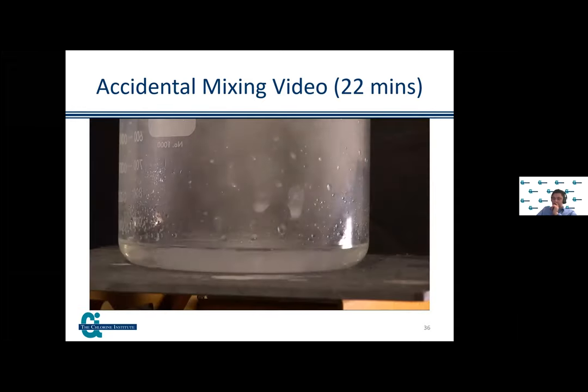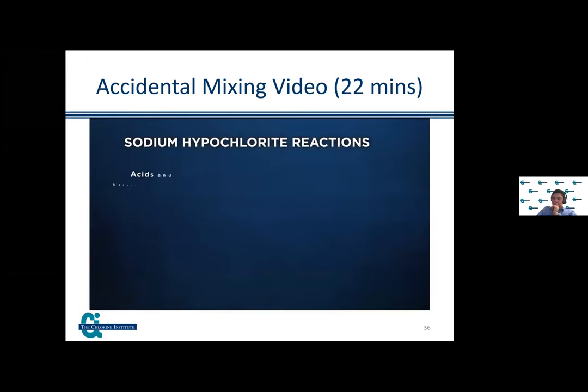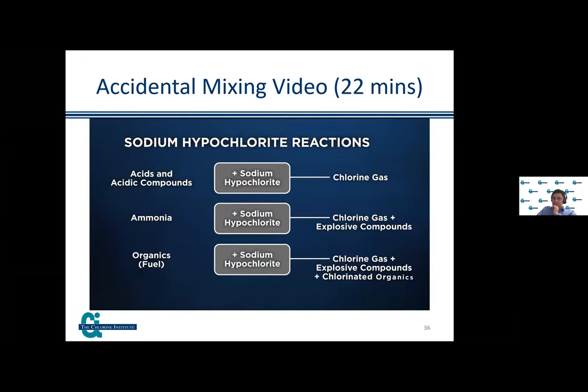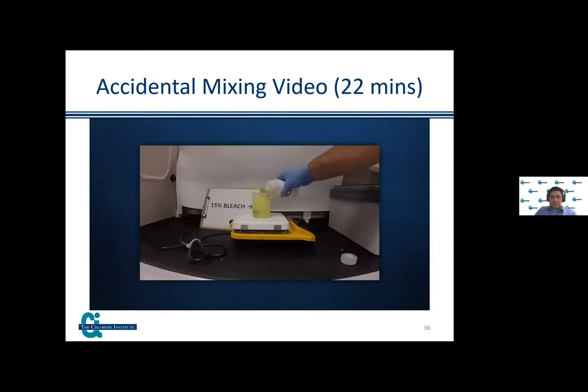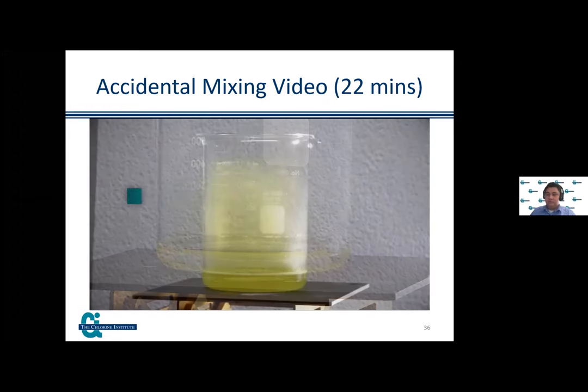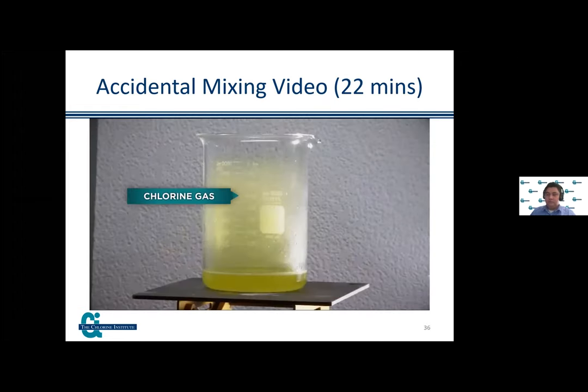Sodium hypochlorite is highly reactive. When sodium hypochlorite is mixed with acids or acidic compounds, nitrogen-containing compounds such as ammonia, or organics or fuels, it creates a violent reaction that releases chlorine gas and, in some cases, explosive compounds and/or chlorinated organics. These can all result in serious injuries, including chemical burns and toxic gas inhalation. Unintended consequences can occur through accidental mixing. The mixing of sodium hypochlorite with an acid is very dangerous due to possible chlorine gas generation.